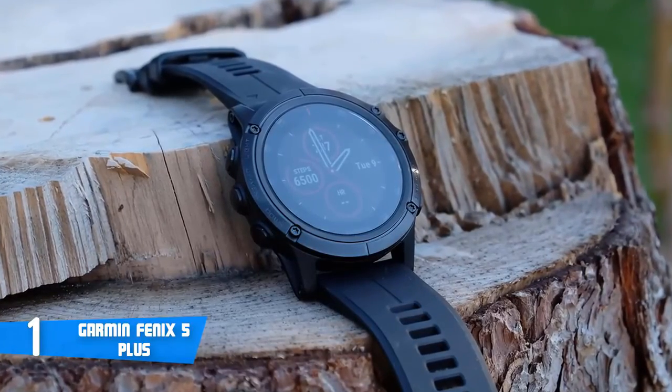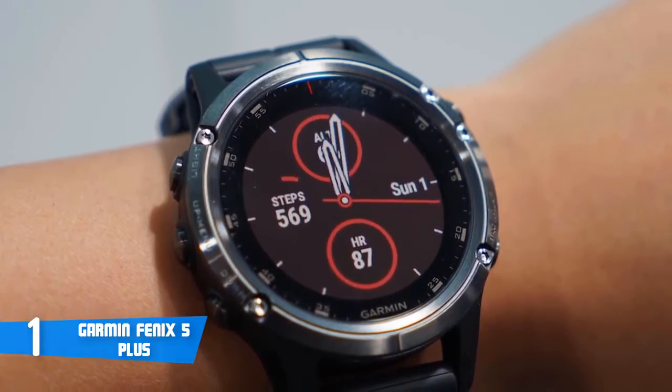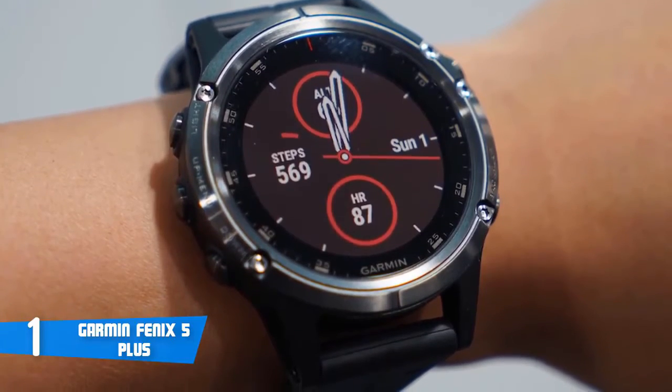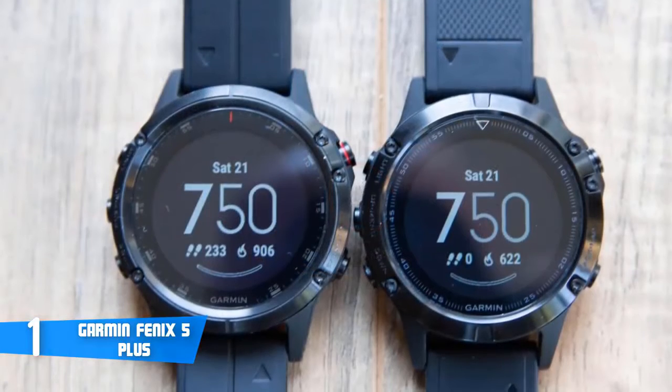In addition, the silicone straps cater for wrist sizes from 163 to 249mm, and you can choose from silicone, leather and metal. It's actually pretty simple to switch the straps too, with probably the best clip mechanism you've seen so far on a sports watch.